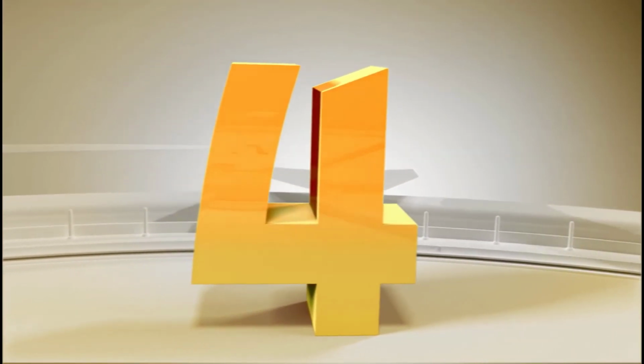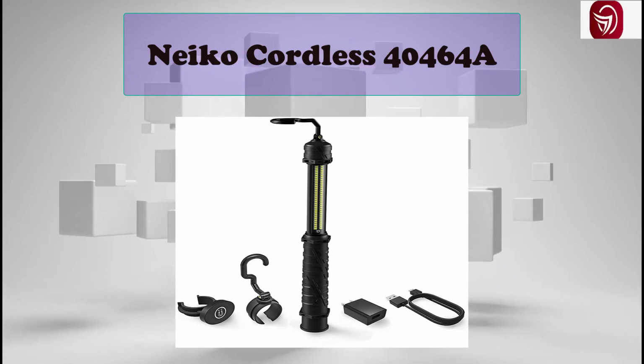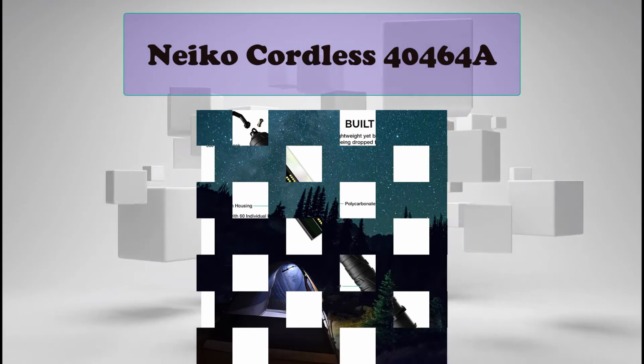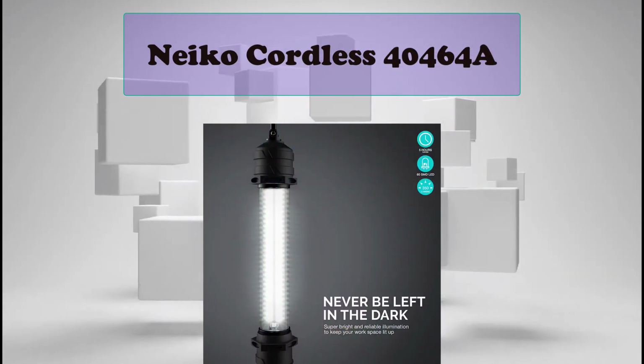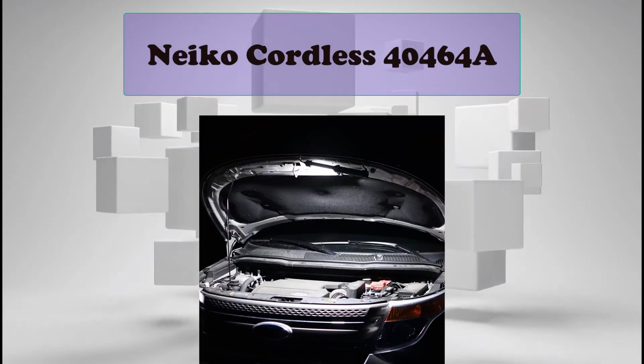At number 4 comes Neeko Cordless 40464A. Able to hang just about anywhere from its 360-degree swiveling hook, the Neeko Cordless 40464A, around $30, offers an effective way to drive out shadows when you're elbow-deep in an engine bay, or struggling to see in a tight space.